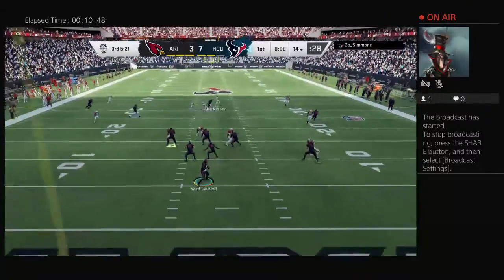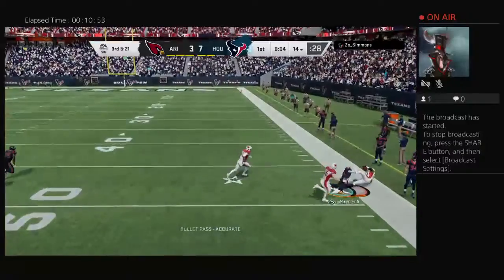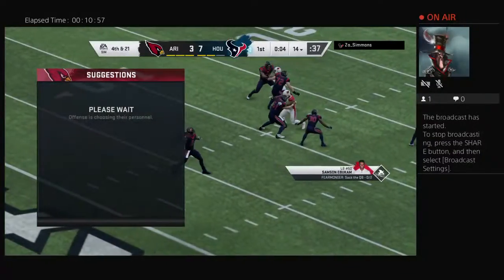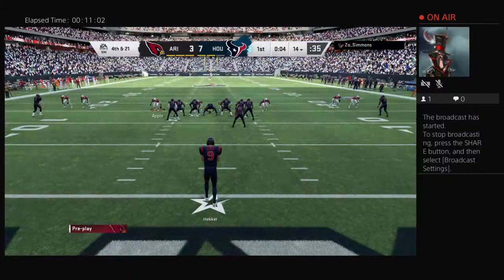On play action, they'll throw. He's going to look deep down the field. And I think that one might have been intercepted, but he will be ruled out of bounds. So this will go only as incomplete. So on 4th down, here's Johnny Hecker to punt it away.